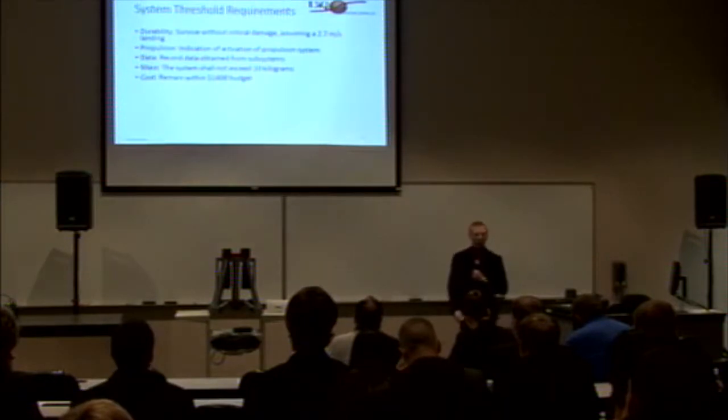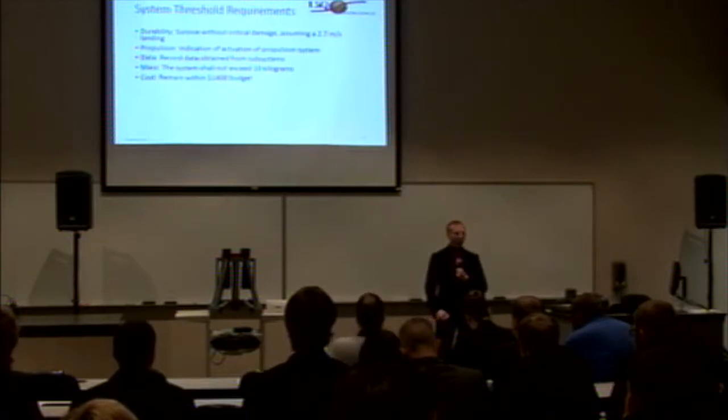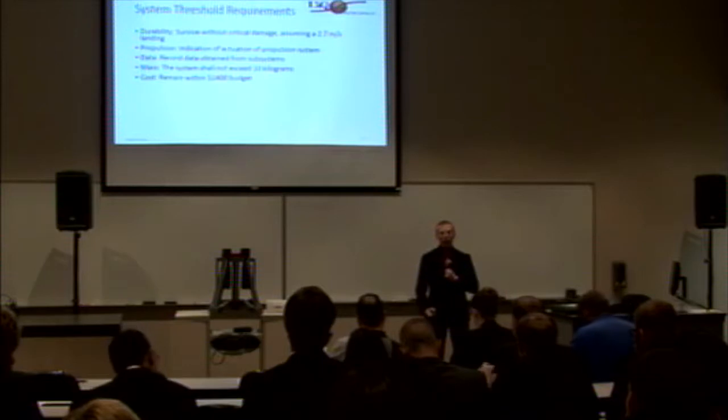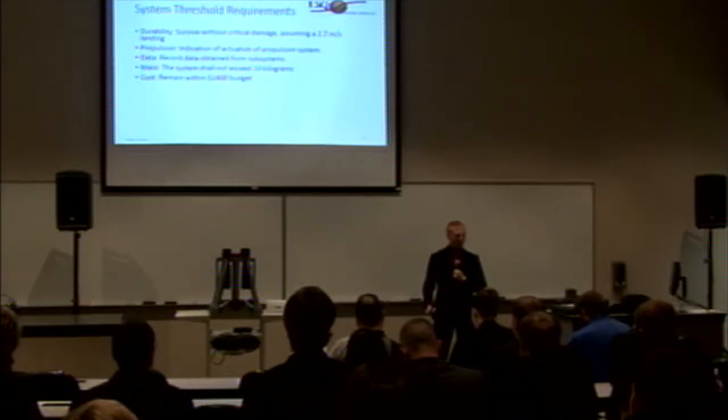So, our threshold requirements. We wanted our lander to survive without critical damage, assuming a 2.7 meter per second impact. This number was what the structure subsystem estimated their structure could take if it hit at any point during the landing. We wanted an indication of a propulsion system. As for our threshold requirements, an actual working propulsion system was not required. We wanted to record data from our flights so that we could analyze it post-flight and determine what changes need to be made to our design.